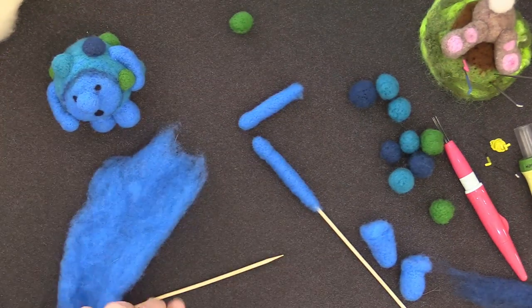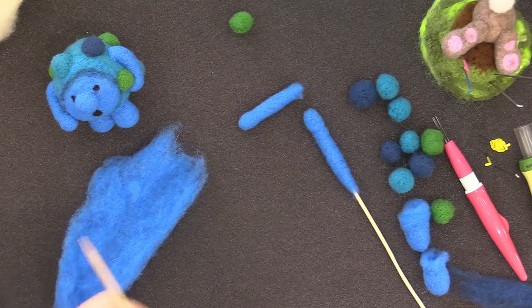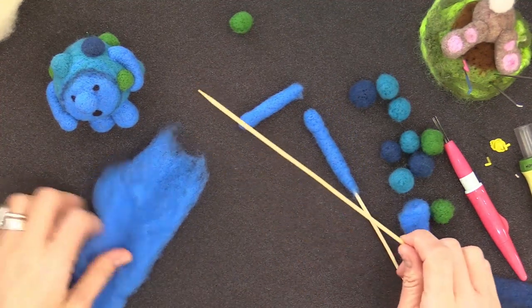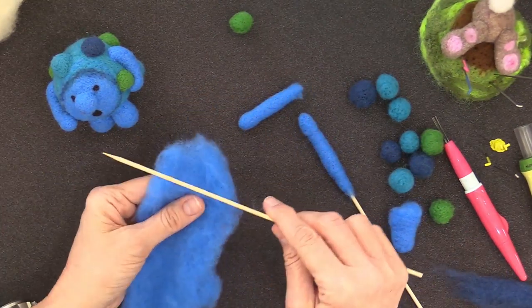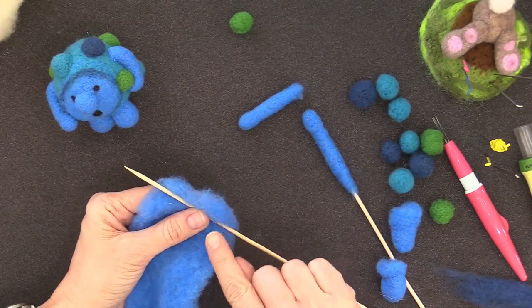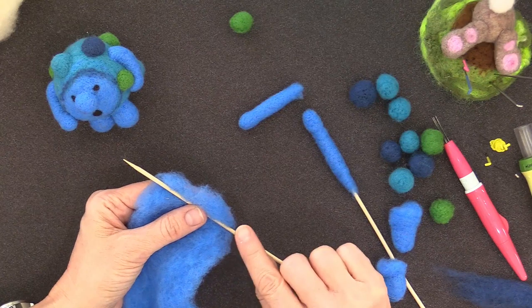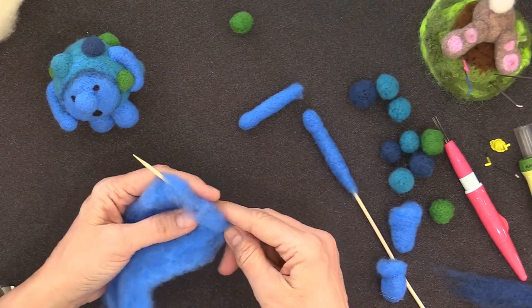And we're going to make arms for our little guy right now. So I like to use just a wooden shish kebab skewer. And I just put a little thin piece of wool. You want it a little longer than you're going to need it. If it's too long, you can cut the end off.